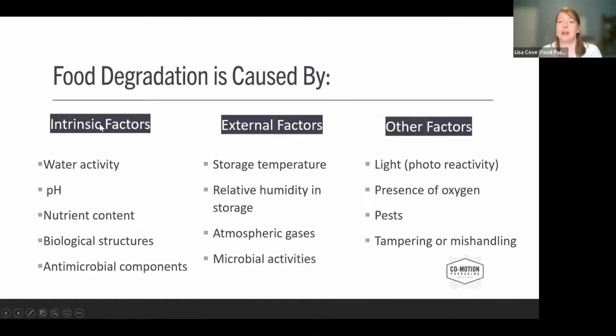So just really quickly, what causes food degradation? We've got intrinsic factors like water activity, the pH level of your ingredients, nutrient content, biological structures, and antimicrobial components, so things that are resistant to bacteria. These are intrinsic factors with the ingredients in the food product that you already have. Then you also have food degradation caused by external factors: storage temperature, relative humidity in storage, gases and microbial activity.